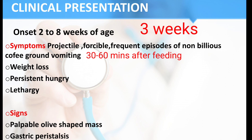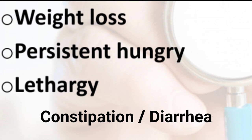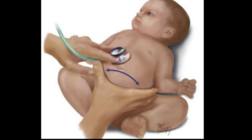Usually it presents with certain signs such as a hypertrophied pylorus, which can be palpated as an olive-sized mass in the right upper quadrant, and visible gastric peristaltic waves in the left lower quadrant. The general signs and symptoms are weight loss, persistent hunger, lethargy, constipation, and sometimes diarrhea. On physical examination, a succussion splash is audible, which is heard hours after the last meal.